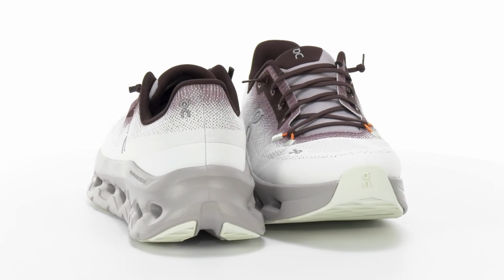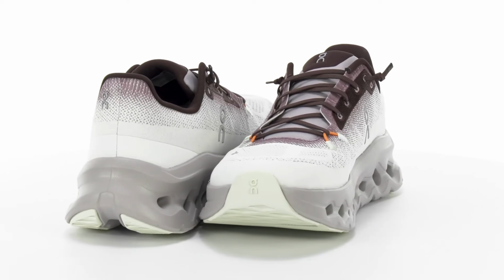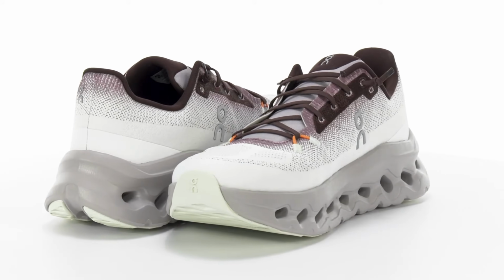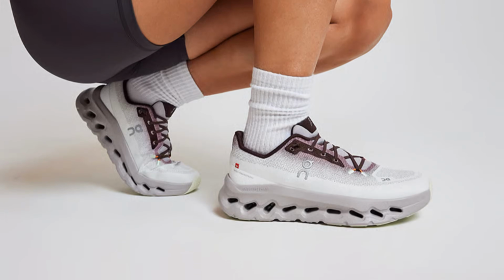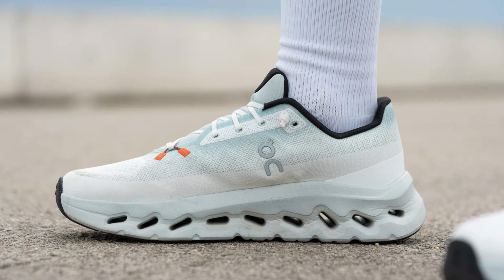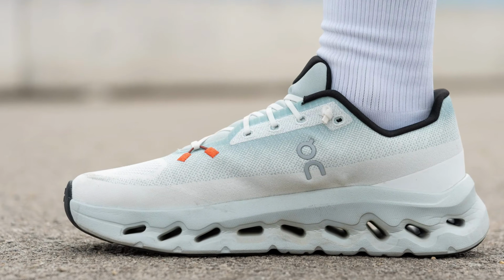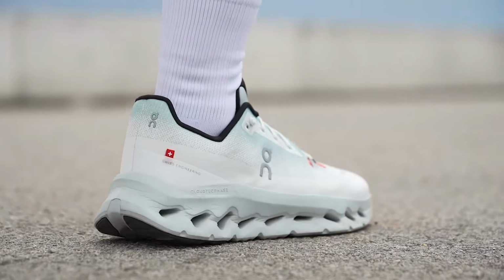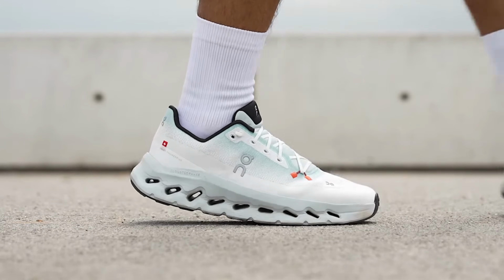Now, let's talk fit. It runs true to size for most, but if you like a little extra room or have wider feet, you might want to size up. It hugs the midfoot snugly while offering good room in the toe box. Downsides? A few. Some users mention occasional slippage or squeaking after extended use. It's not a deal breaker, but worth noting if you're planning on using them daily or in quieter spaces.